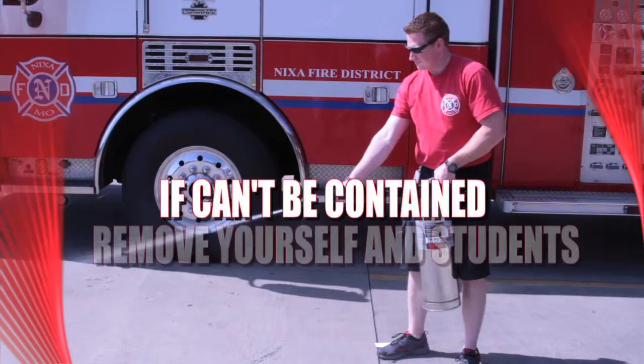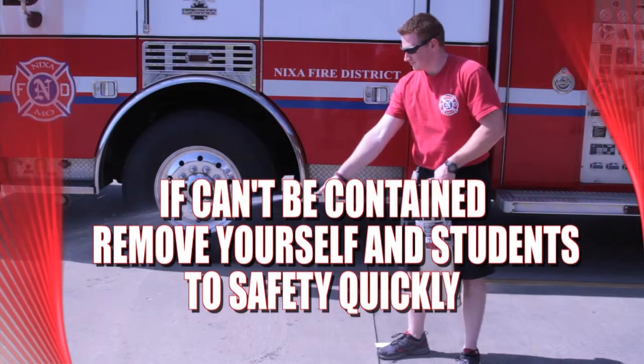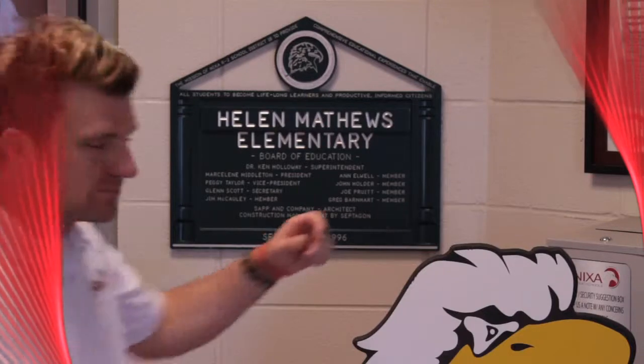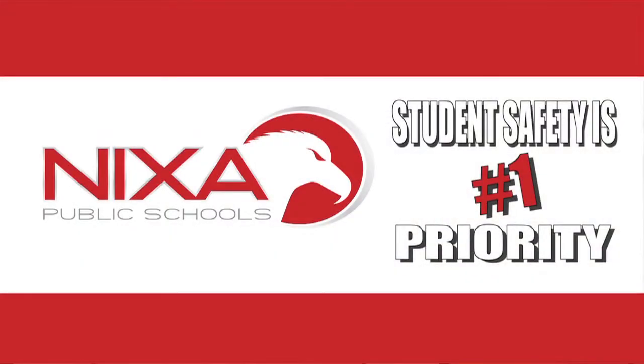If the fire cannot be contained with a fire extinguisher, or if the fire does not respond well after you've used the fire extinguisher, remove yourself and your students to safety quickly. I know that's a lot of information, so if you have any questions, please make sure and check with your school administrator. But know that above all, the safety of our students is our number one priority at Nixa Public Schools.